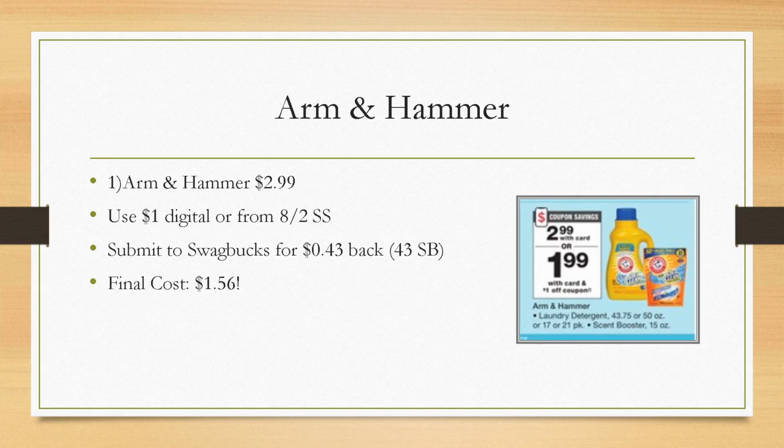So what you're going to do is grab one, whichever you'd like. There is a digital coupon coming for $1 off. We're also getting $1 off coupons in our Sunday Smart Source insert.